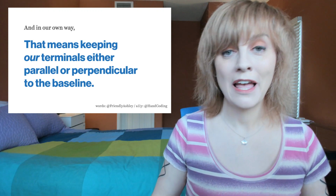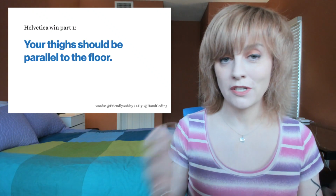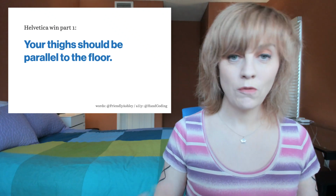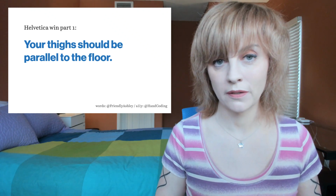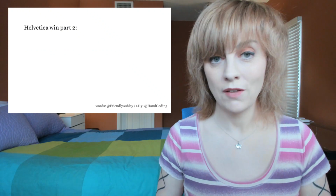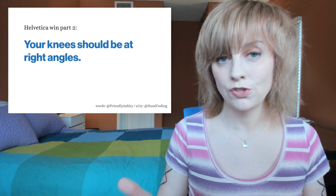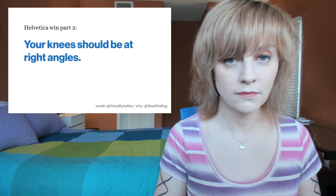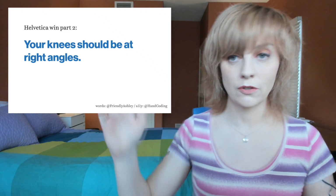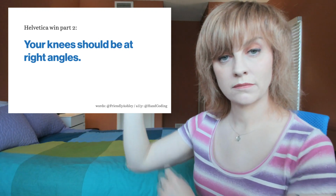So that brings us to Helvetica Win Part 1, which is that when you're typing at your desk, your thighs should be parallel to the floor. And hopefully that's fairly self-explanatory. And likewise, we come to Helvetica Win Part 2, which is that when you're typing, your knees should be at right angles. And if you might not be aware, a right angle refers to a 90-degree angle. So like with my arm here, this would be a right angle.